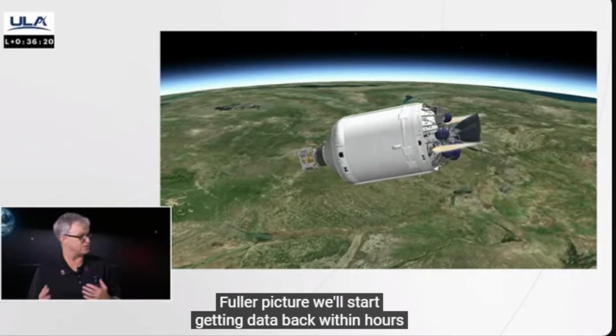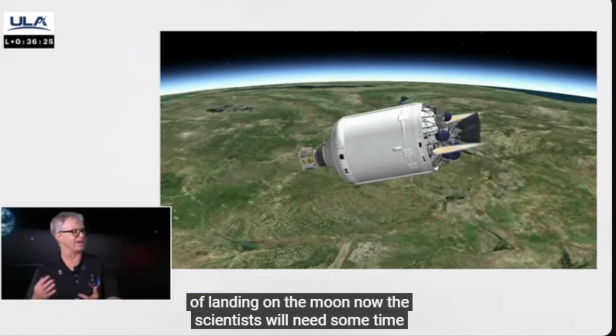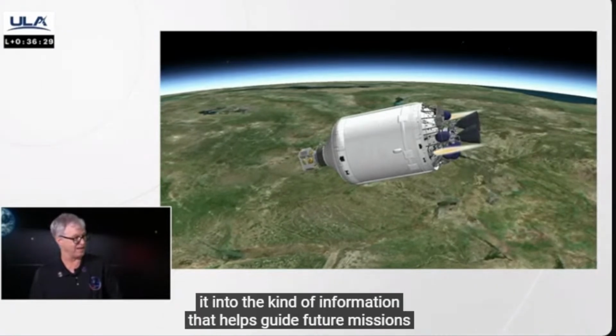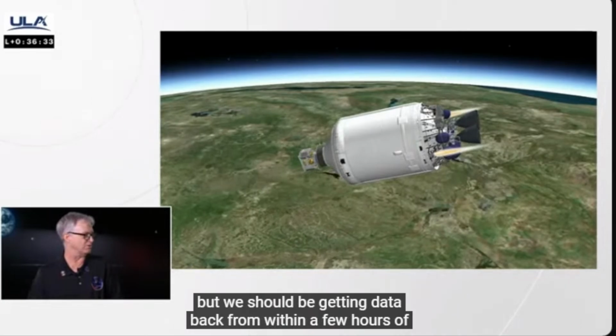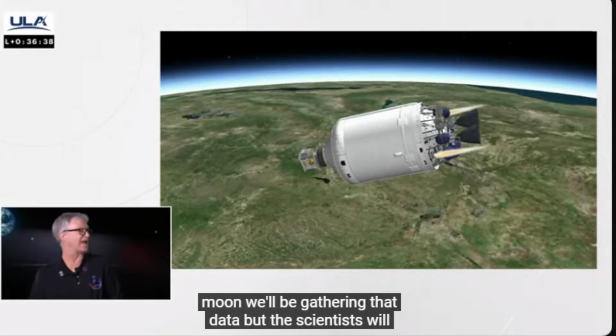Wow. Now, the scientists will need some time to analyze that information and turn it into the kind of information that helps guide future missions. But we should be getting data back from the moon within a few hours of landing, and we'll be gathering that data for as long as 14 days on the moon. But the scientists will then take that information offline and analyze it for a while.